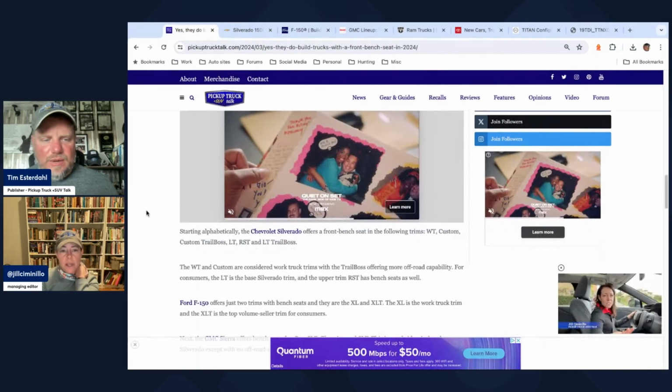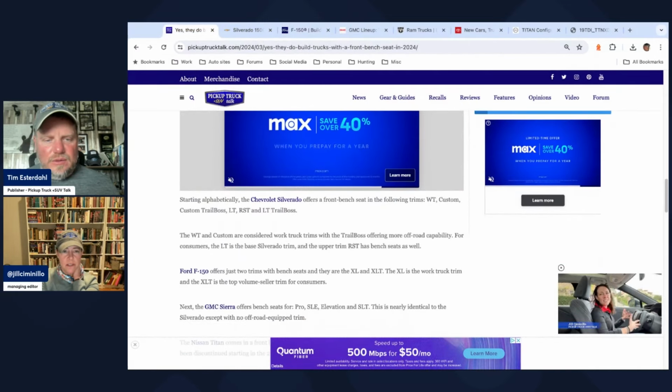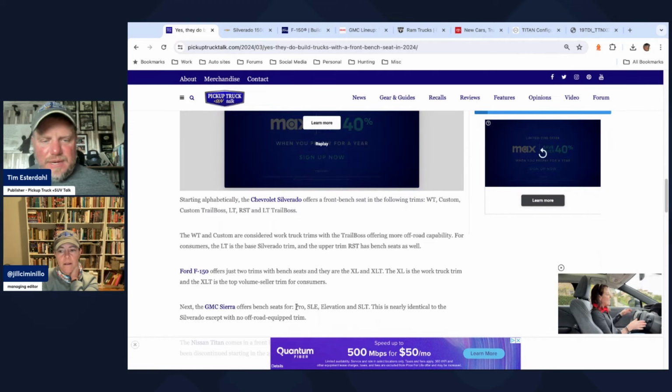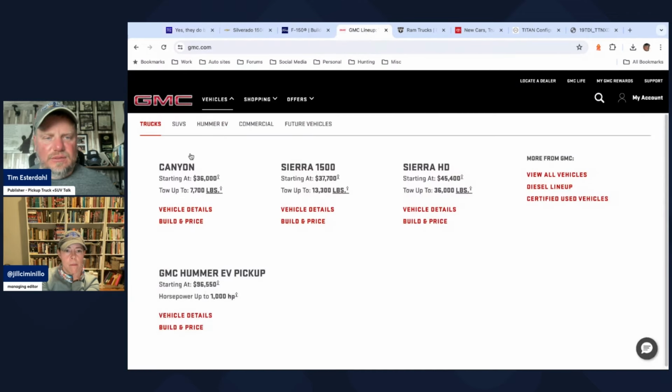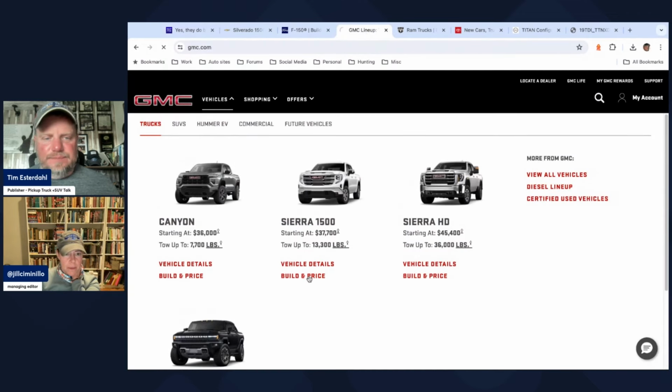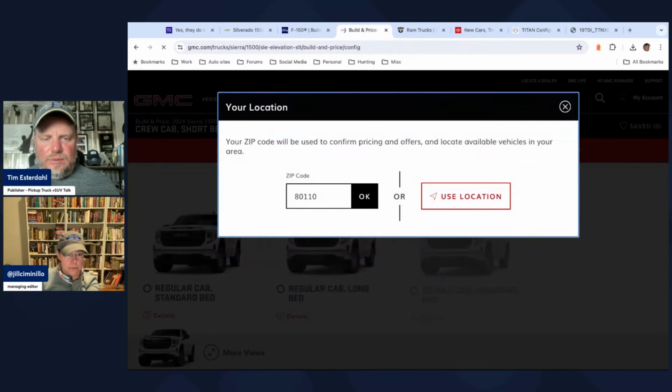Okay. So can we have adjustments along the way, or do I wait until the end? Wait till the end. GMC Sierra offers bench seats for Pro, SLE, Elevation, and SLT. So let's go here to vehicles. Let's build and price.